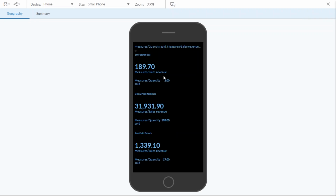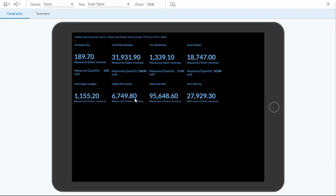And besides the web, I can also see how it'll look on a phone. So I have some metrics that'll show up on my phone or tablet. And maybe I'm not completely happy, but at least I know how it will look. So I can go talk to Jennifer and say, hey, Jennifer, I've been looking at the tablet mode and phone mode, and I can give her some suggestions to make it look even better on these devices. So let me close out of this.